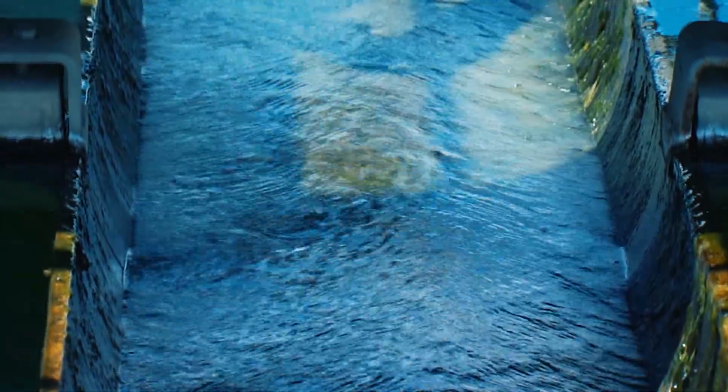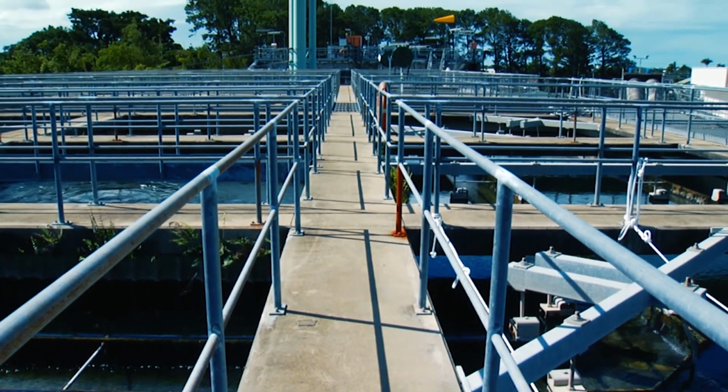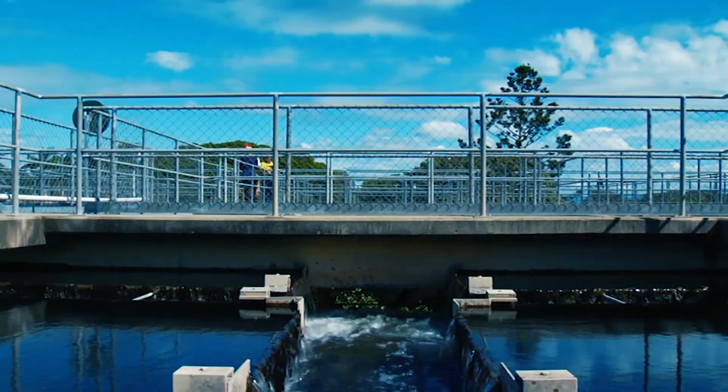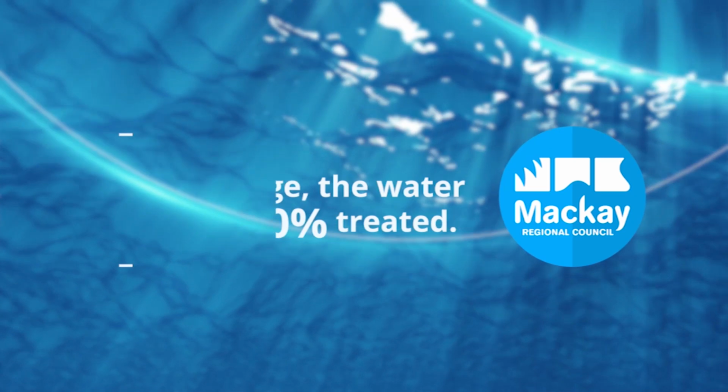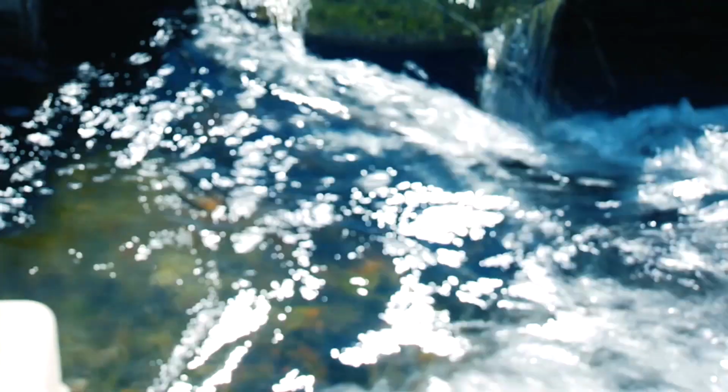The flocks sink to the bottom of the clarifiers, leaving the clear water at the top to flow into the troughs. They also allow the collection of the flock, which is now referred to as sludge. These tanks are shaped like a V to allow the flocks to settle at the bottom. At this stage of the process, the water is about 50% treated. From here, the clear water is moved to the filters.